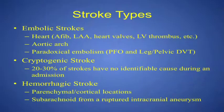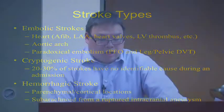And then, of course, the other big stroke type is the hemorrhagic stroke or bleeding stroke, where you can bleed in the brain, and that's usually caused by uncontrolled high blood pressure. It could be caused by a spread of cancer sometimes that goes into the brain and bleeds. And then I mentioned there's that other small subtype called subarachnoid hemorrhage, where an aneurysm bursts open and you bleed in the brain as well. And just remember, the bleeding stroke is the kind that you do worse.